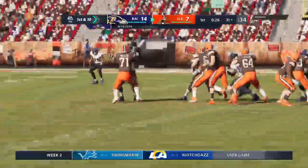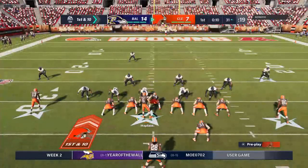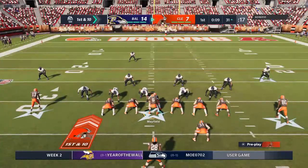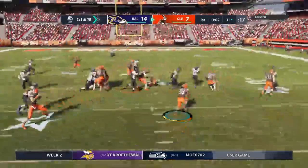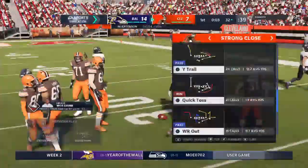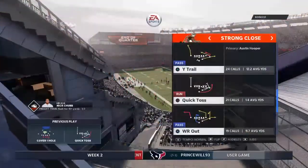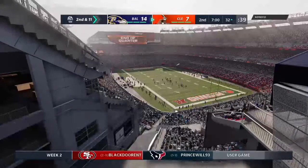First and 10. Well, remember, they tried to give him the ball and let him run on the last play, but I think the light bulb went off in their play caller's mind, and this time they get it to him the more conventional way, and it's much more successful as well. And this time they were ready for him as they'll stop him right at the line of scrimmage. He'll lose a yard there, and it's second and 11.